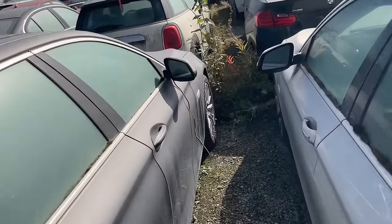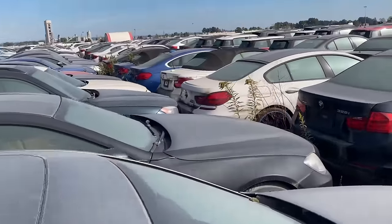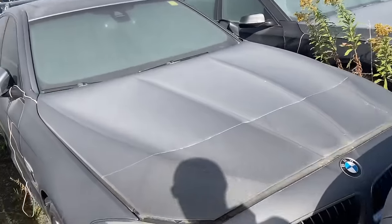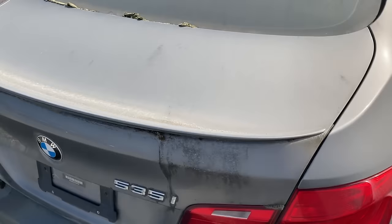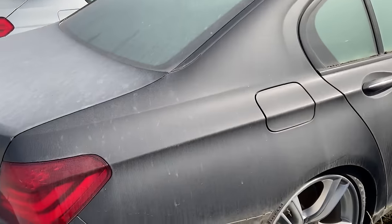$528, $535. There's an M5 right there over there. I don't know if we'll be able to get to that one or not. We'll have a look. $750, squatting.